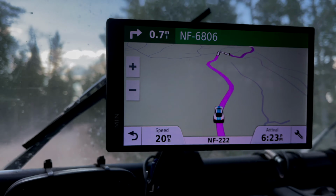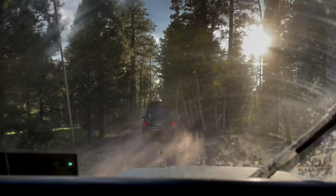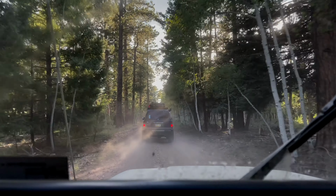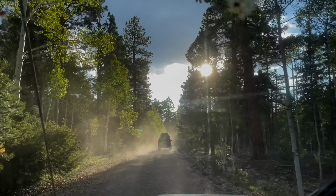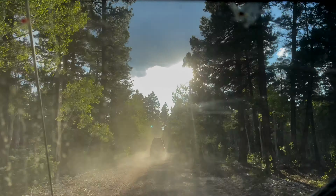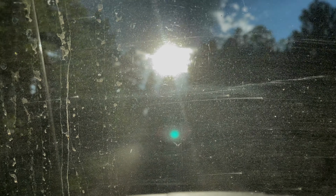The final chapter: the rush to get to the top by sundown. The dusty road seemed to have went on for hours as we pushed on. The sun was quickly setting and soon was in our direct line of sight. Mixed with the abundant amount of dust being kicked up by Henry and Keith, visibility for me became near zero.